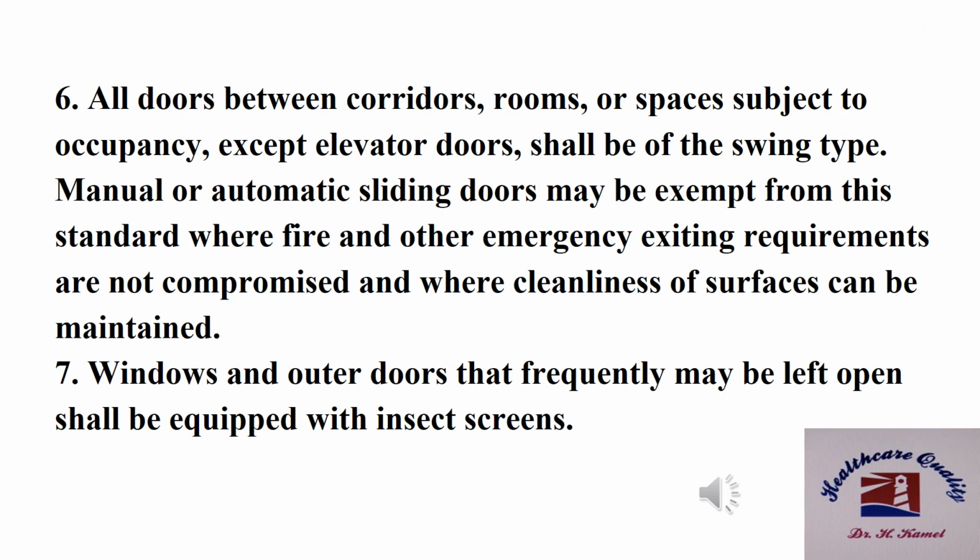Number 6, all doors between corridors, rooms, or spaces subject to occupancy, except elevator doors, shall be of the swing type. Manual or automatic sliding doors may be exempt from this standard where fire and other emergency exiting requirements are not compromised and where cleanliness of surfaces can be maintained. Number 7, windows and outer doors that frequently may be left open shall be equipped with insect screens.